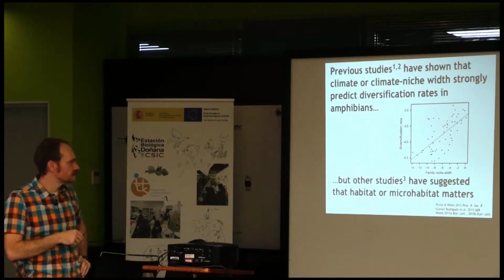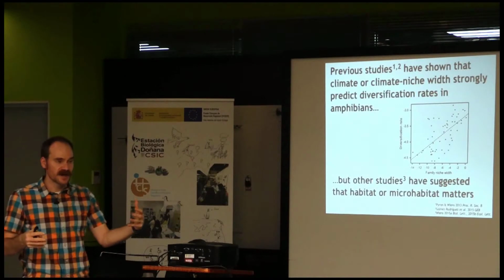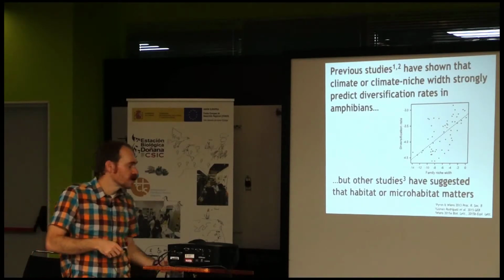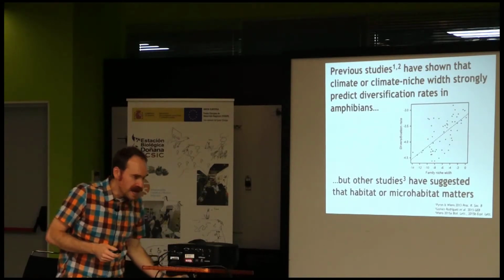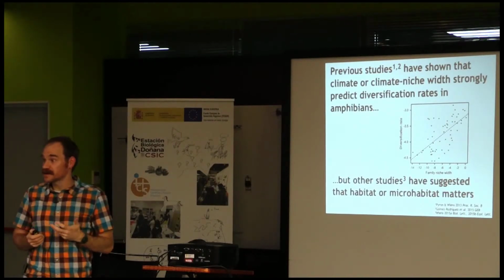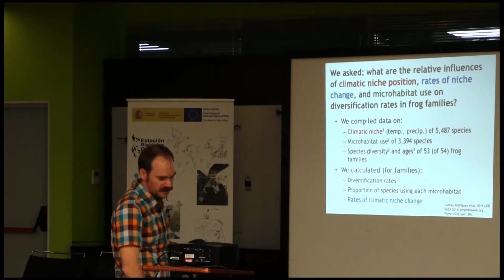And what they found was that as family niche width increases, diversification rate went up. So groups that have broader tolerances have higher diversification rates. But what studies hadn't done up to this point was really look at this microhabitat that I've been talking about earlier. And recent studies about 1.5 years ago had been showing that this microhabitat matters in a lot of different groups of organisms. So we wanted to compare the importance of climate versus this microhabitat, these local scale factors.